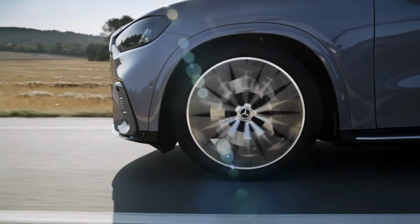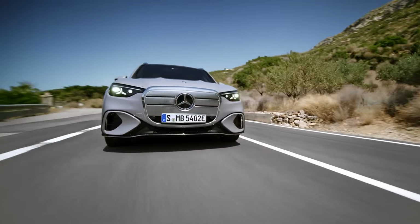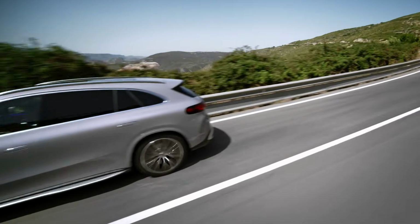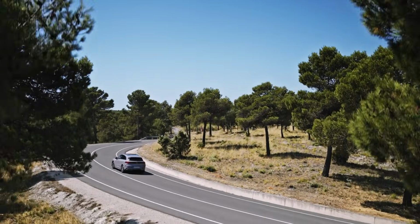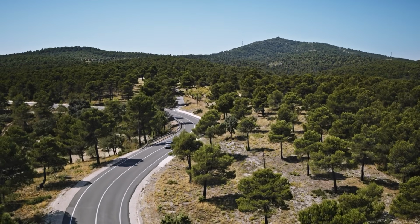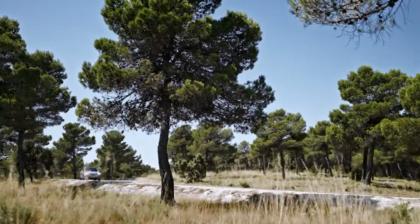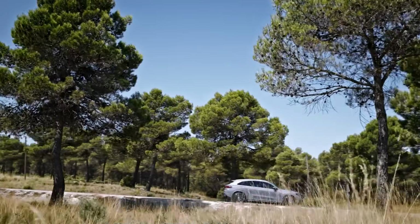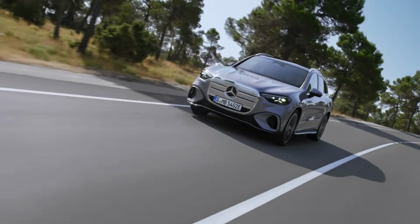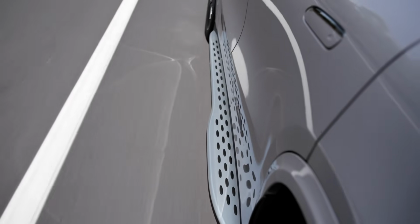The GLC EV gets an all-new electric architecture called MBEA that will underpin all Merc EVs moving forward. It is highlighted by 800-volt charging technology and a maximum 360 kilowatt output. Mercedes-Benz cites a full charge range of north of 700 kilometers on the WLTP rating scale, thanks to a big and powerful 94.0 kilowatt-hour battery pack. The automaker also claims an efficiency rating of between 14.9 and 18.8 kilowatt-hours per 100 kilometers.